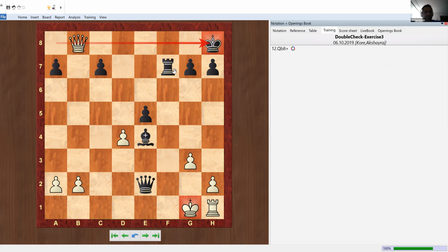What will black play here, Anushka? Black can do rook f8. That's right. Rook f8 is one move. And then take, and checkmate. That's right. So rook into f7 leads to checkmate, so he cannot play rook into f7.